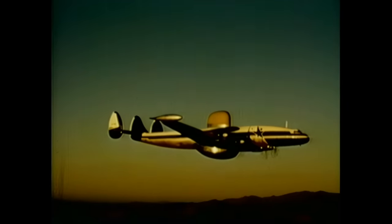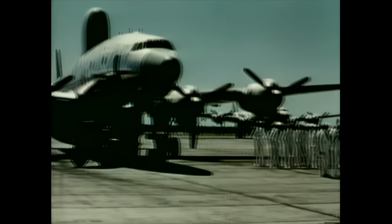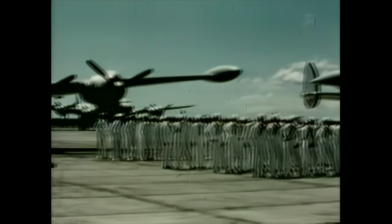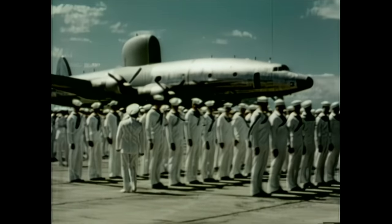As with the domes above and below, the original plane was used to trial the installations. The first Connies constructed as airborne radar pickets were built for the Navy. They replaced the earlier rudimentary installations aboard converted World War II bombers.